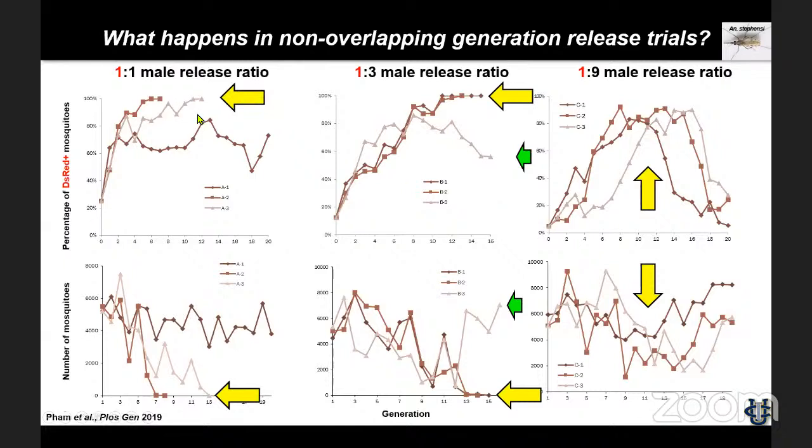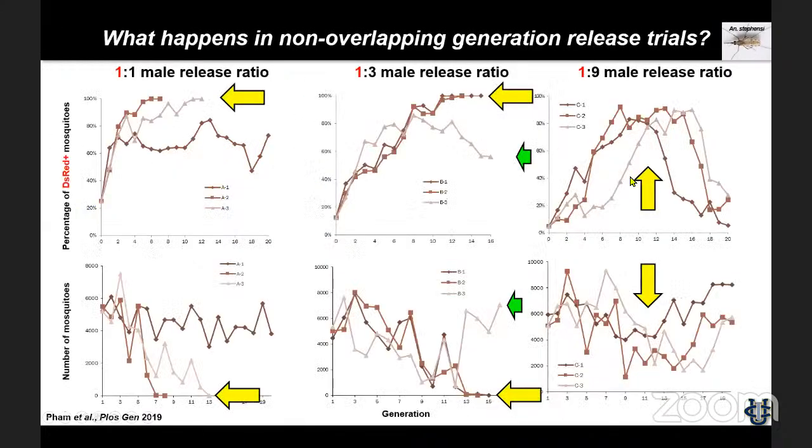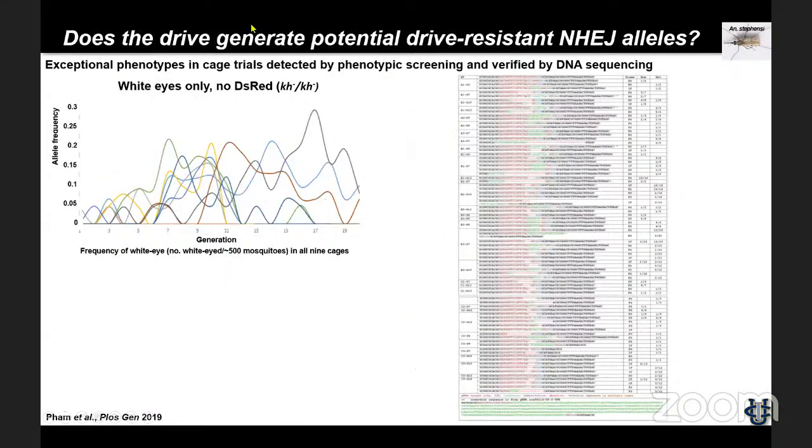But the interesting observation is it is possible to drive these to 100% introduction at these frequencies here, and as a result of that, the populations will crash. So the question then is, during this process, do we actually generate drive-resistant non-homologous end-joining alleles? And the answer is yes.